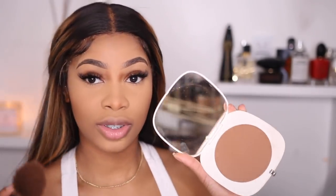Do I feel like using this? Let me see. They're probably all going to look the same, but let me see what Marc Jacobs is saying today. Oh my god, there's frontal glue. You know what? We won't see it after. Okay, I'm going to use the Marc Jacobs Omega Bronze in Tantalize. Y'all, look how much product is in here. It's huge.